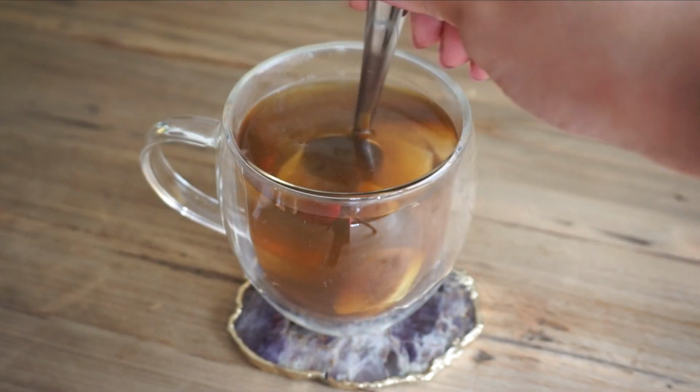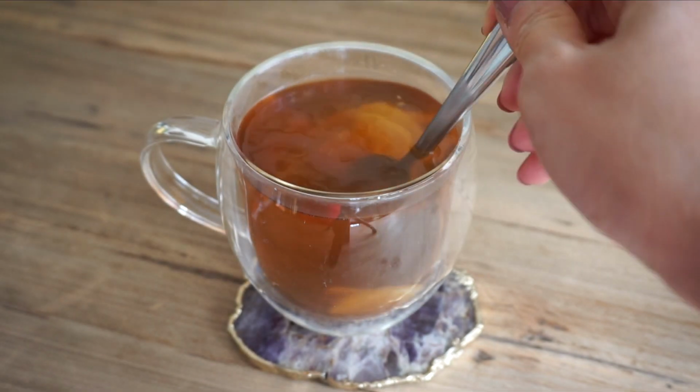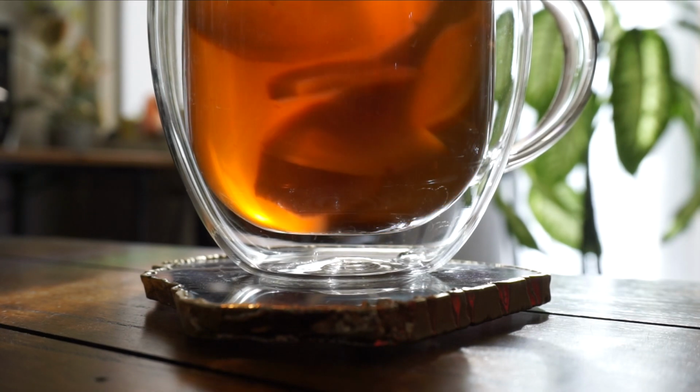Drinking ginger tea can help strengthen the immunity, improve blood sugar control, and alleviate menstrual cramps.